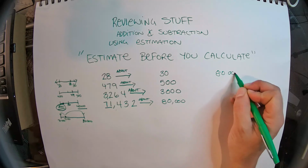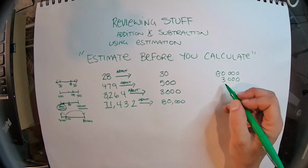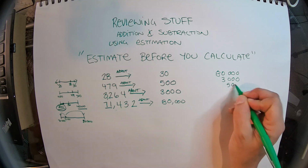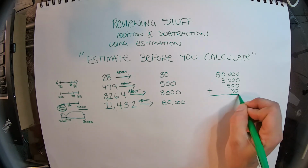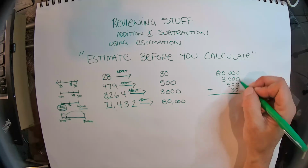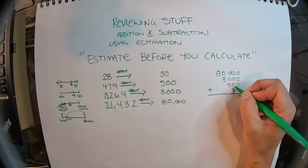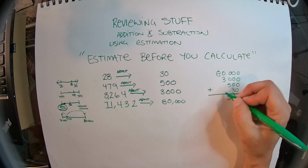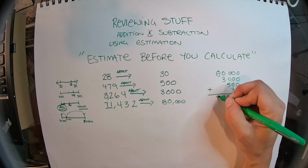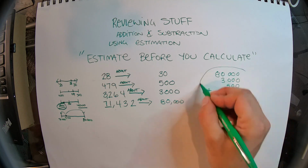All right. So if we wanted to add all of these things, of course, we'd need to get our place value straight. 80,000 plus 3,000 plus 500 plus 30. Okay, so I'm going to add all my zeros. 0 plus 0 plus 0 plus 0 is 0. 0 plus 0 plus 0 plus 3 is 3. 0 plus 0 plus 5 is 5. 0 plus 3 is 3. And I drop my 8. So my estimate is about 83,530.